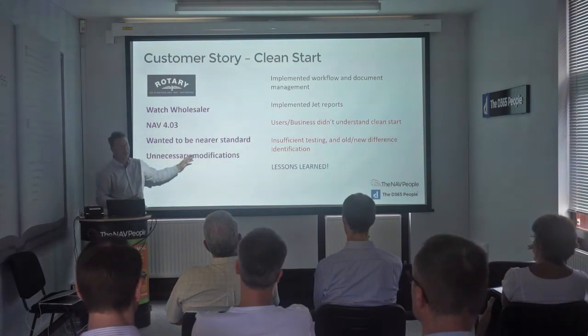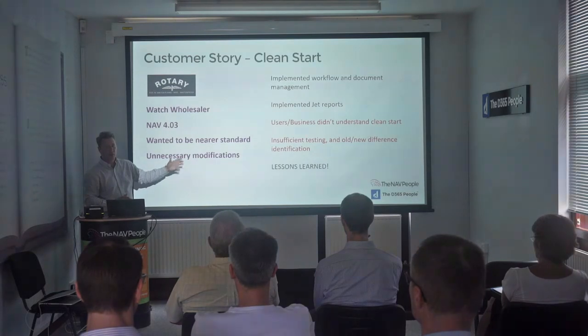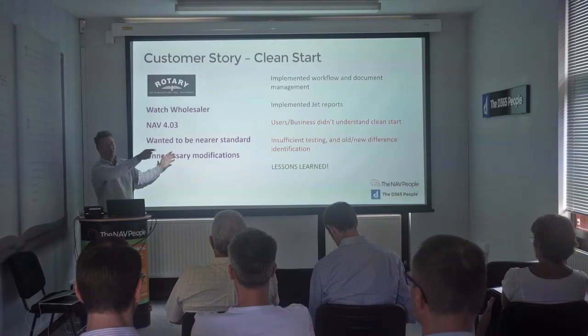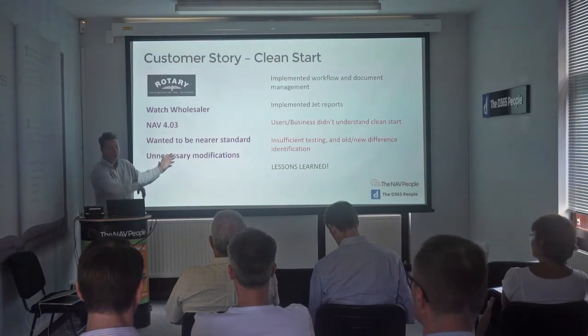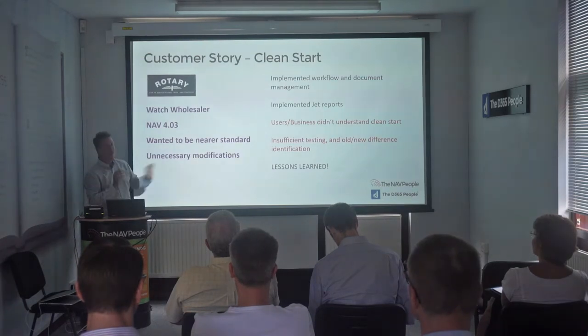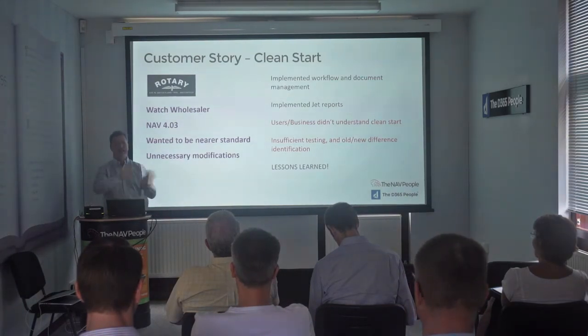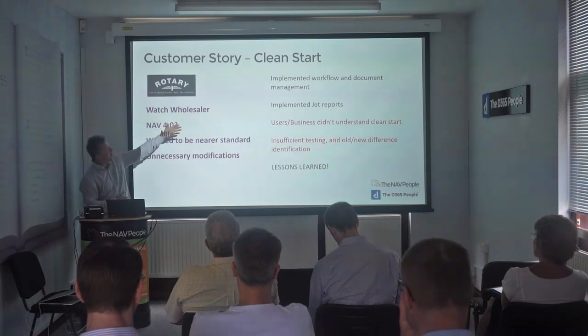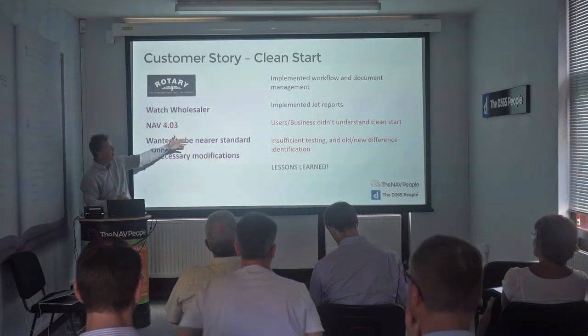They had lots of unnecessary mods. When we looked at their modifications, they had a whole bunch of things they didn't even know what they were. They had fields on the screen they never used. They had to put something in this field, but they don't know why because it never gets used anywhere. But it was a mandatory field. So they wanted to be near a standard, and they were very keen: we're not going to have any modifications, put in standard software. So we implemented it, we added workflow and document management, we put in Jet Reports, which it didn't have.